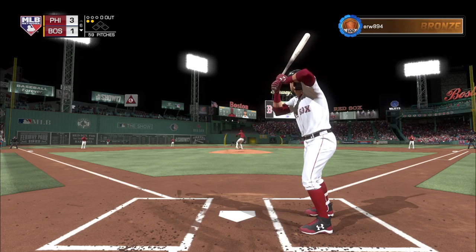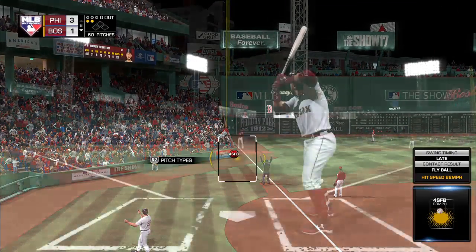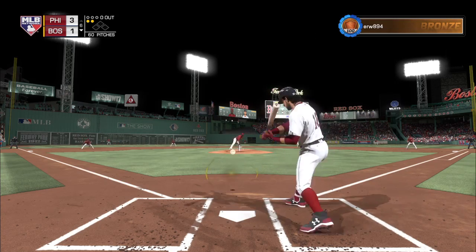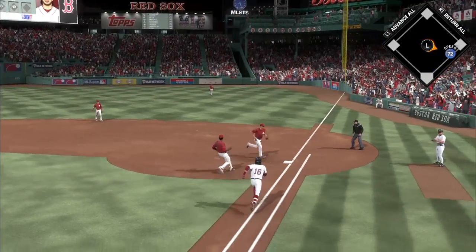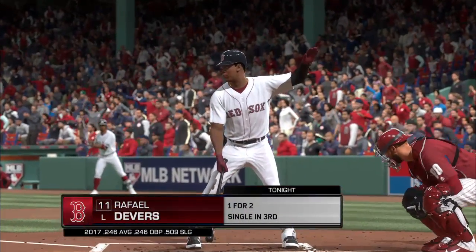The windup and the 0-2 pitch. And another foul ball. Ripped on the ground to first. Oh, look at the sliding stop. And the first out of the inning is a beautiful one. What a play.